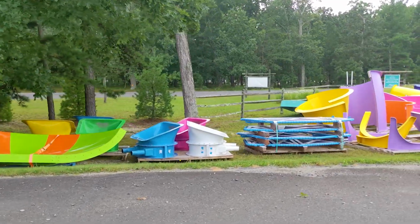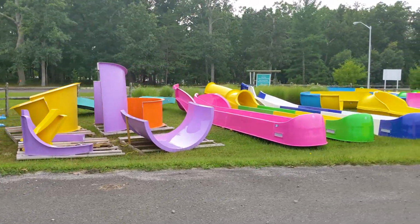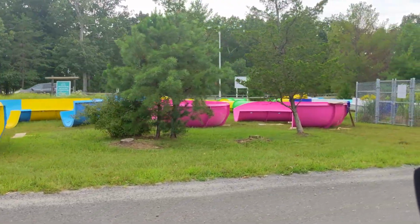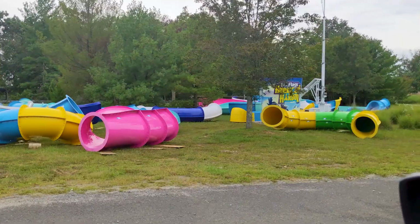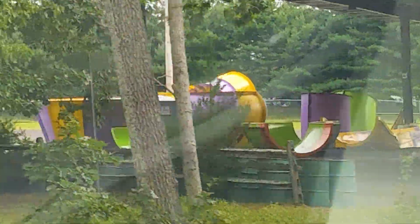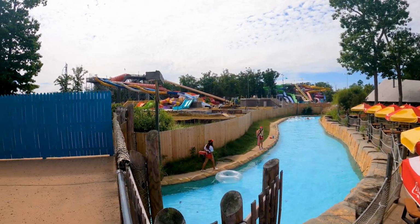And here's a look at all those slides, pretty much fully assembled to the largest sections that they can assemble them before transporting them over. And there's that bucket. Hopefully it doesn't take an hour to fill. Oh, you'll see that later on in the video. And here are the rest of the slides, including the mini funnel over in the reserved parking. There they are. But they have a lot more to do.